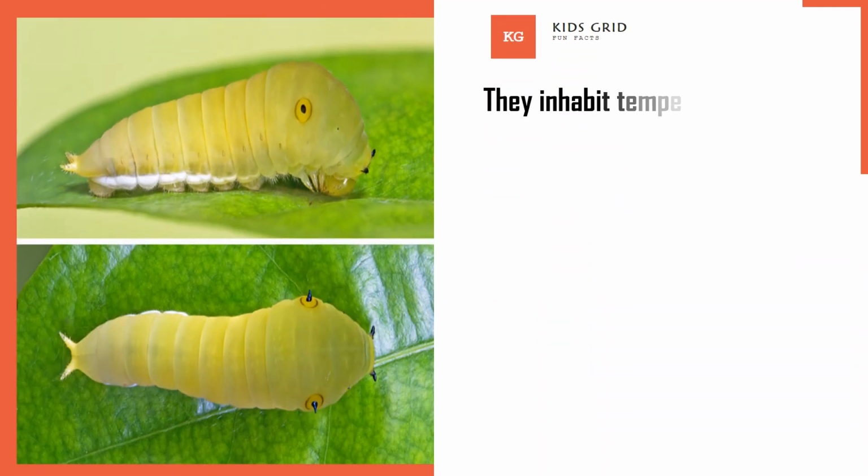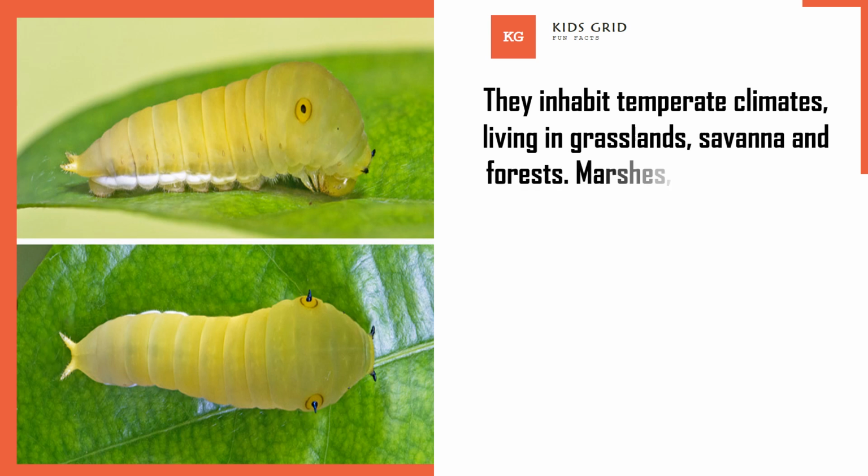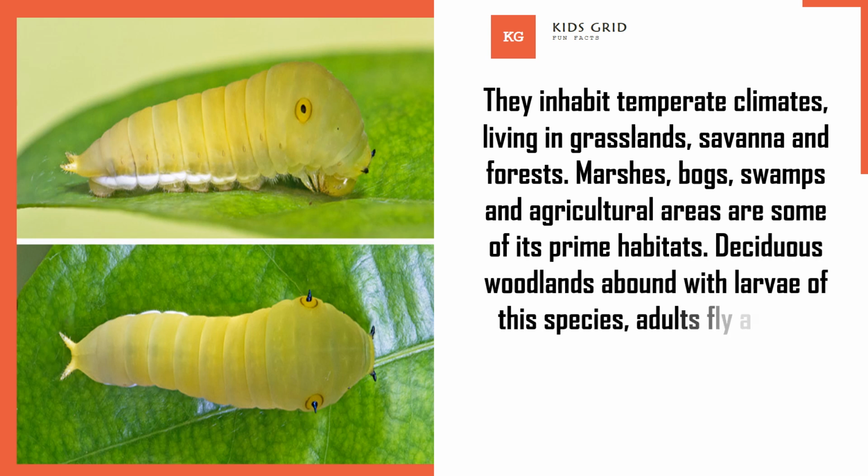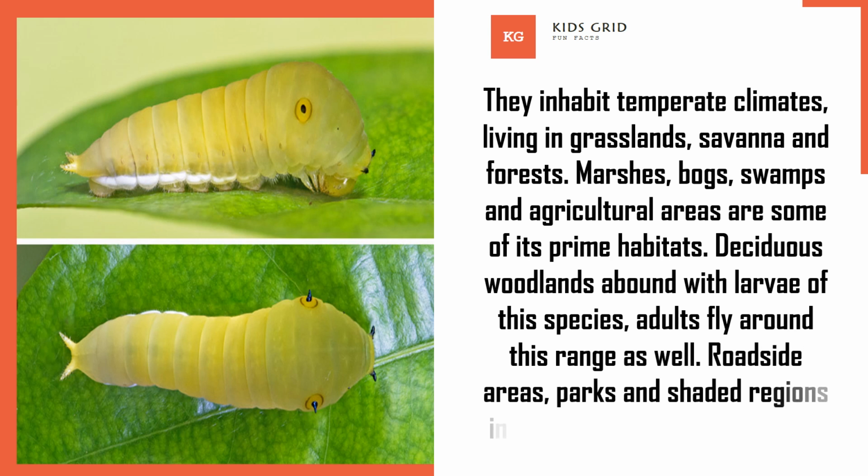They inhabit temperate climates, living in grasslands, savanna, and forests. Marshes, bogs, swamps and agricultural areas are some of its prime habitats. Deciduous woodlands abound with larvae of this species. Adults fly around this range as well. Roadside areas, parks, and shaded regions in the woods are dwelt by them.